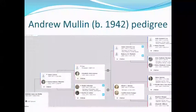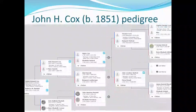So here's the final pedigree chart for Andrew Mullen, Mr. Mullen's father, and it shows James Farrar as the father, and then an unknown Mr. Cox here as the grandfather, and then going back to James Howard Cox, and then finally to John Howard Cox, showing the Plunkett ancestry and the Barnes ancestry as well. Here's the John Howard Cox pedigree chart from Family Search, going back from James Howard Cox to John Howard Cox, Henry Cox that we just discussed, and then Thomas Cox, and finally to Charles George Cox in the right upper corner.